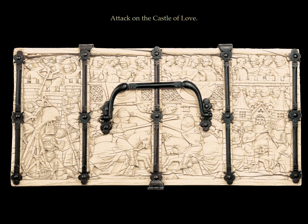So here we have on the top of this jewelry box the attack on the Castle of Love. So the attack on the Castle of Love will have episodes that people would be familiar with at the time, such as jousting tournaments and battles, besieging cities, etc. In the center, we have two knights who are charging at one another with their lances outstretched, as, of course, women above look on and point and consider the bravery of these men.